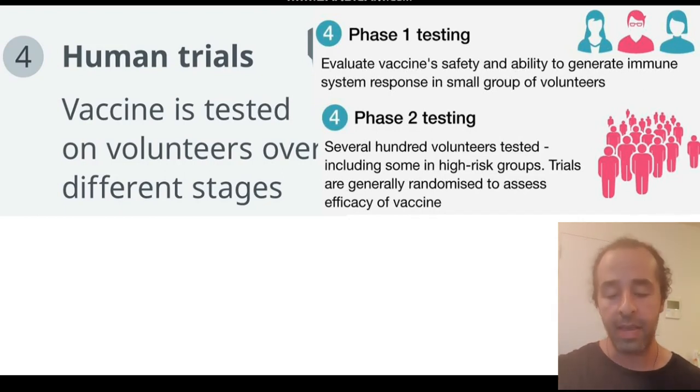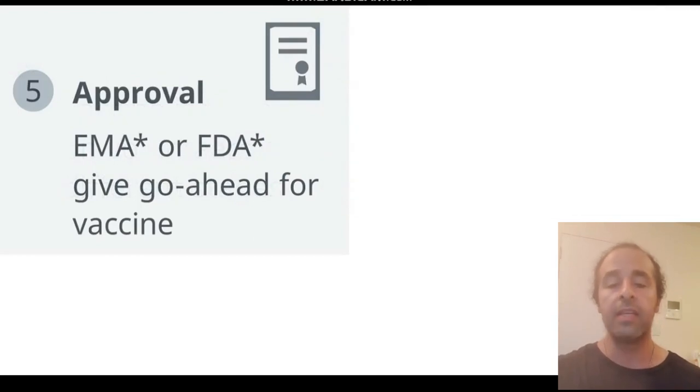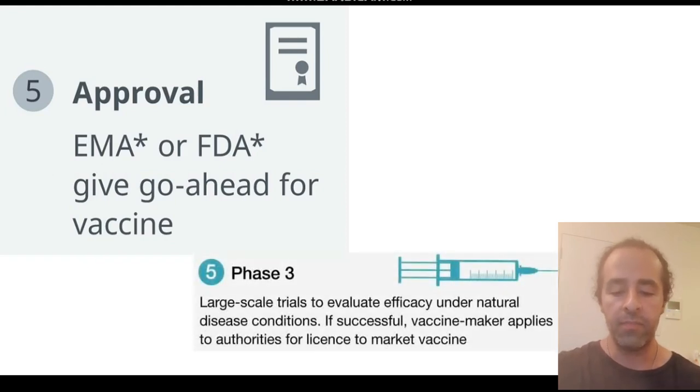If this step is approved and gives a good result, then they need to get the approval of the FDA or EMA. But this FDA and EMA is in the United States and Europe. Other countries have their own approval system. They need to get that. And after that, WHO also needs to approve it. So at this point, the large scale trial to evaluate the efficacy under natural disease conditions will be conducted.